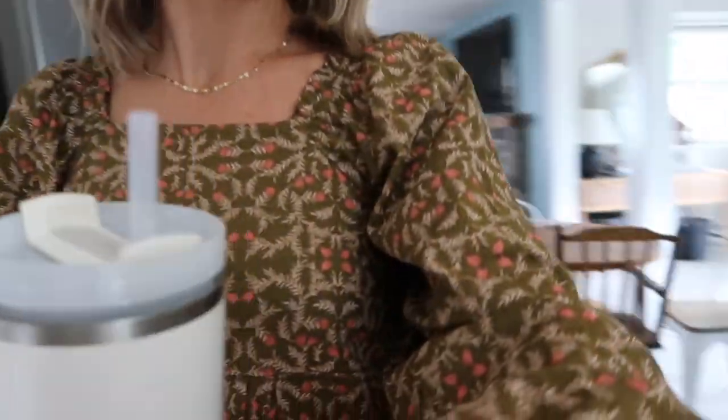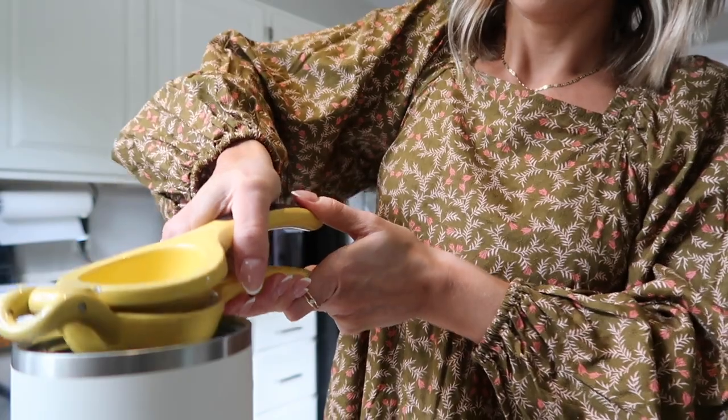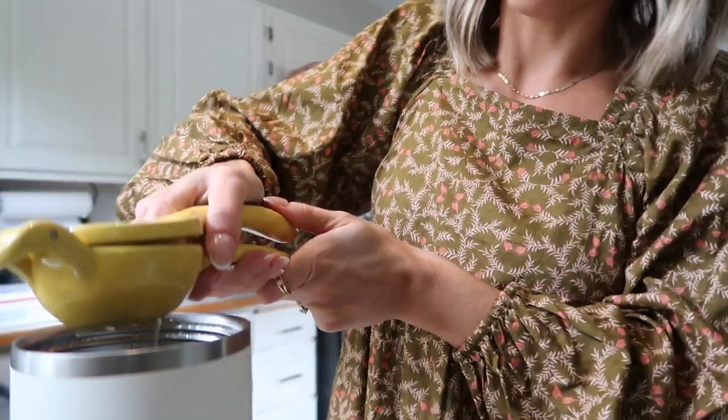I might even squeeze a little bit of lemon in it or something. I'm squeezing half a lime in here because I want something.